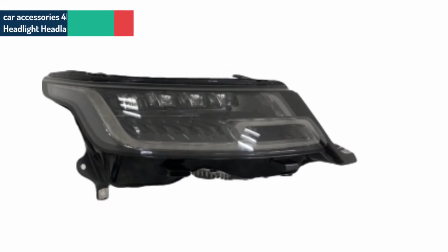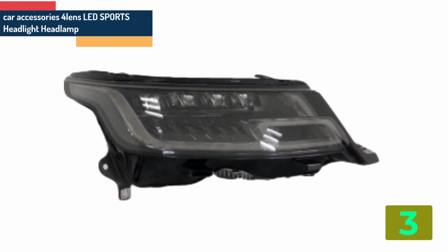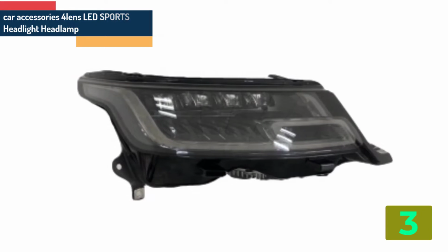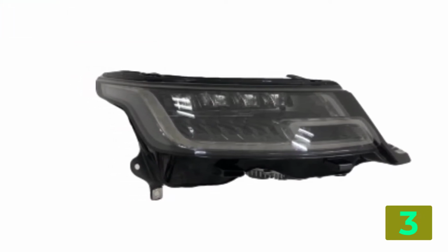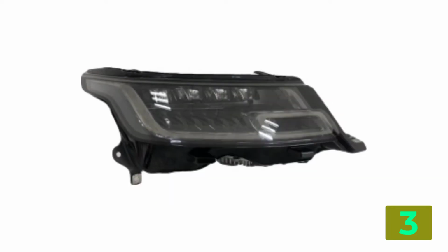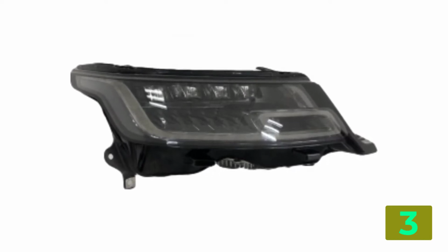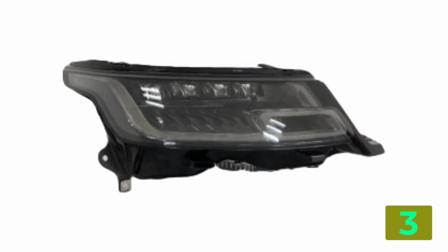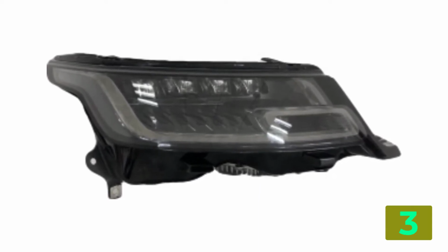As item number 3, we've selected an LED sports headlamp for Range Rover. Specifications: brand name, Tunning. Model, Range Rover. Year, 2010 to 2017. OI no, NA. Car fitment, Range Rover. Voltage, 12 volts. Warranty, 1 year. Type, LED headlight.